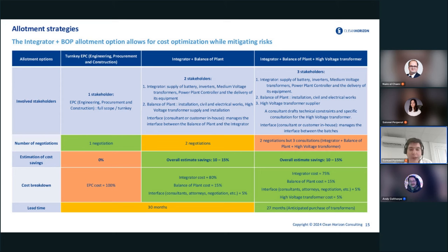If you do very high gearing and a lot of debt financing, you might want to go to turnkey EPC instead of integrator plus balance of plant, unless the investor or the banker has already some experience with storage and is comfortable with the technology, which is not always the case.